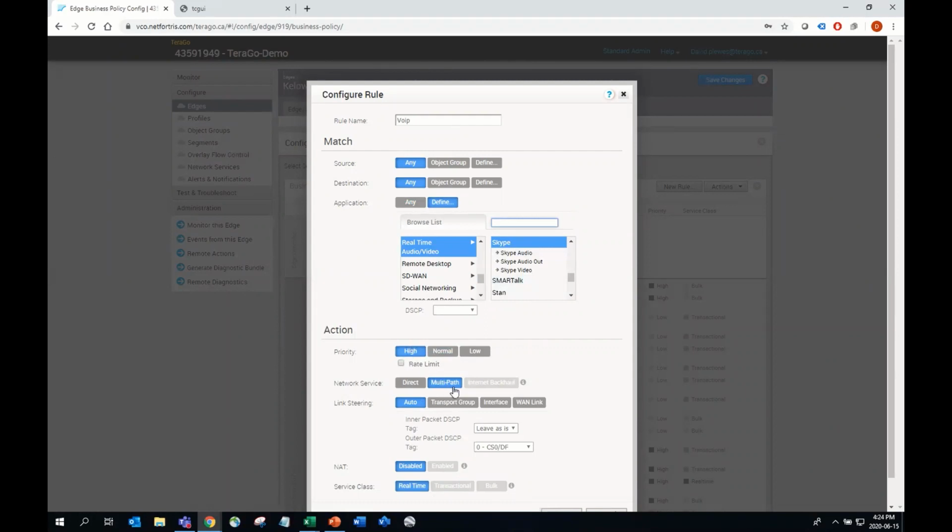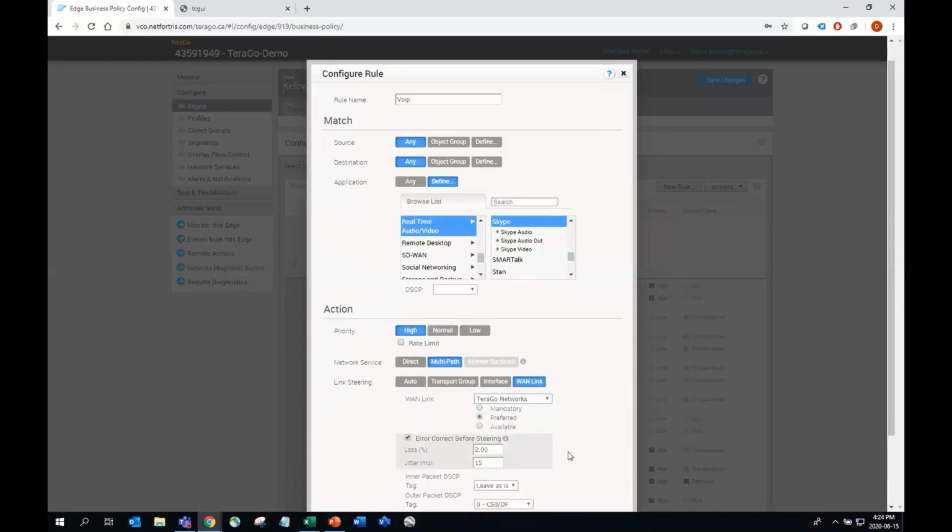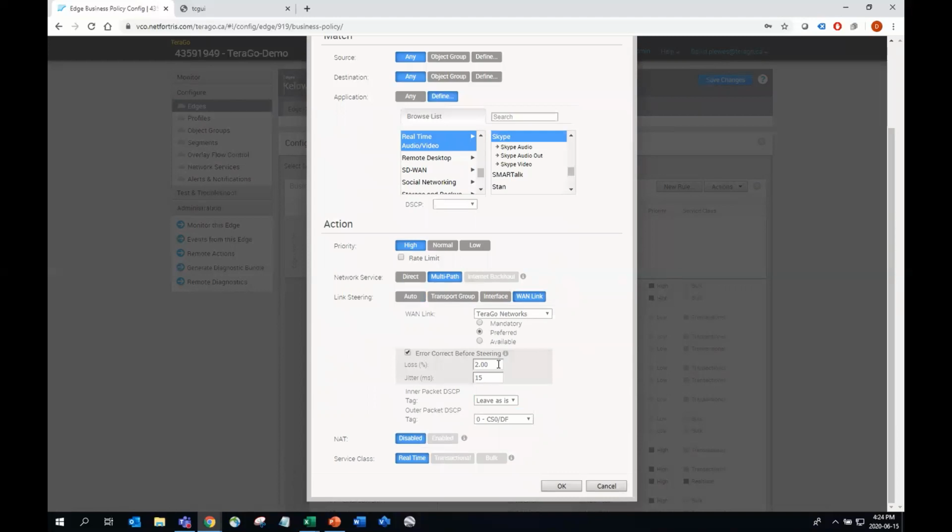Multipath allows the DMPO algorithm to automatically calculate and ensure quality service. For the WAN link, we're going to prefer the TGO internet connection. If we leave it set to mandatory, it'll route all traffic specifically to that link, whether it is up or down. Preferred will allow the DMPO algorithm to send traffic to the TGO link if it's up, or reroute it to the broadband connection if there is an issue.